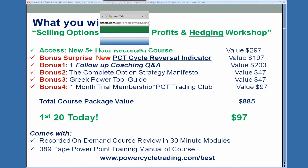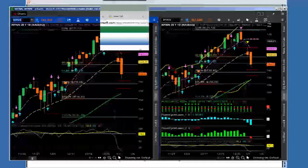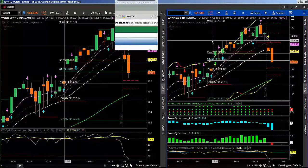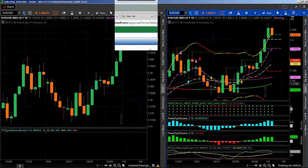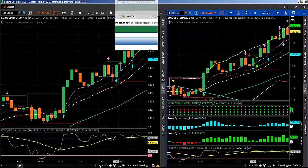Yeah, it absolutely works for foreign exchange. Let me pull up the indicators you can see. What would you like to look at? Foreign exchange. We can put in euro dollar or something like that. So here's the euro dollar cross.